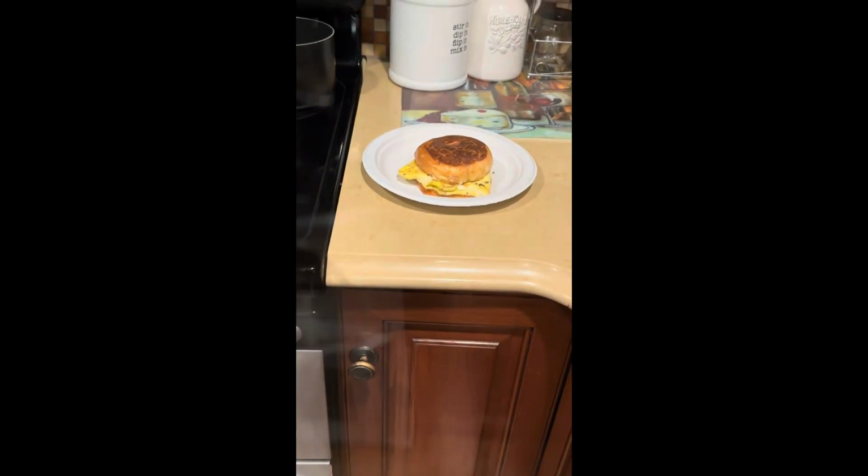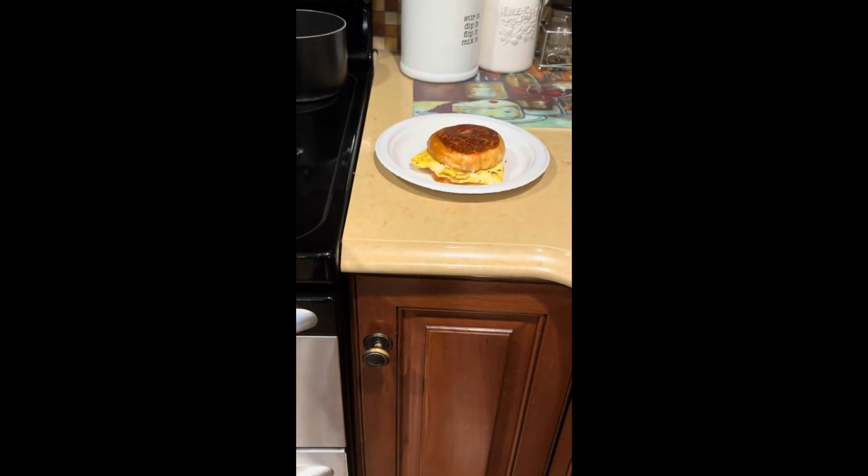Oh, yeah, and this is my mom's grilled breakfast sandwich. It's aesthetically pleasing and looks kind of tasty, but I'm not eating it, obviously.